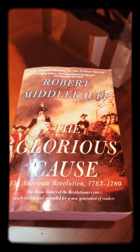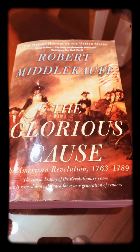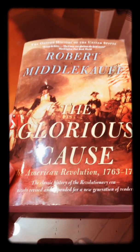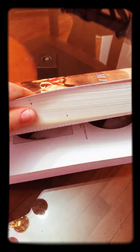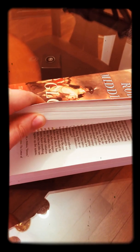Okay, this book was actually published in 2005. It's an updated version of the 1982 print. As far as the structure of this book, 687 pages. Primary sources are listed in the footnotes, and secondary works are listed in the bibliography.